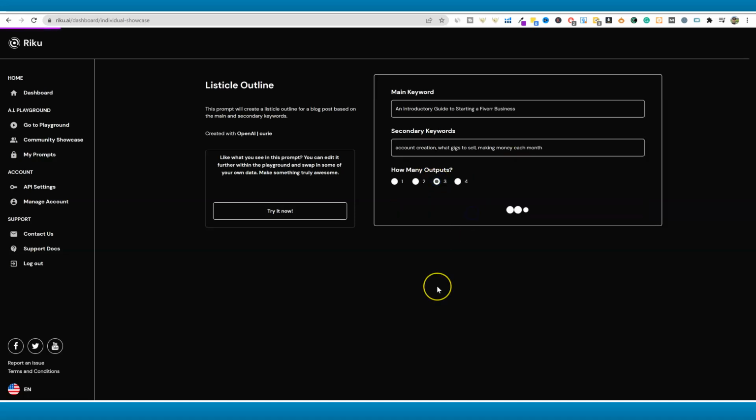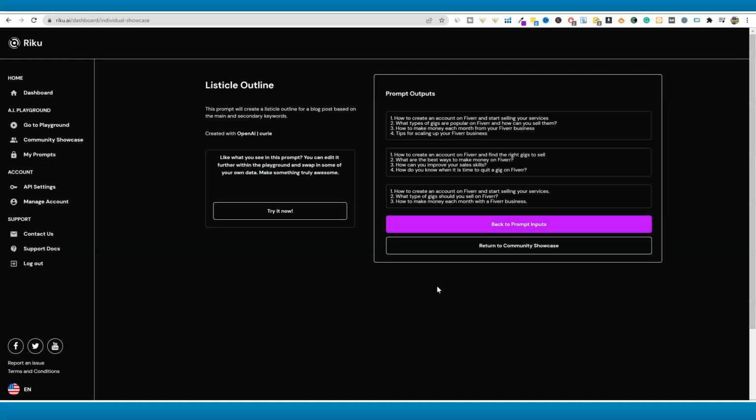And I'll go 3. One thing I'll notice is that it's very fast. It produces the content pretty fast. And so we have these prompts that just got spit out: how to create an account on Fiverr and start selling your services, what types of gigs are popular on Fiverr and how you can sell them, how to make money each month from your Fiverr business, tips for scaling up your business. So it gave 4, and then it gave 4, and then 3 right there. So pretty good listicles. It didn't give us 10 or anything like that, but it did give us some listicles right there.